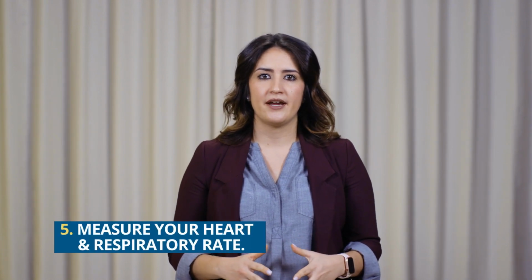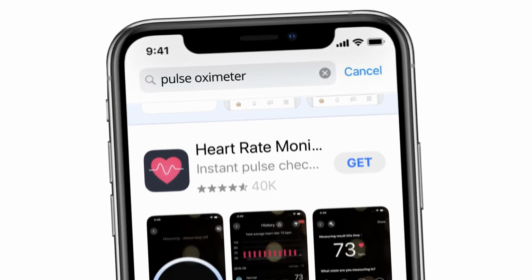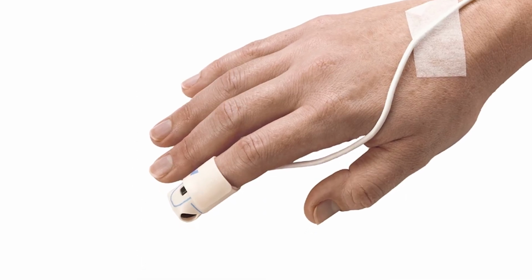For step 5, measure your heart rate and respiratory rate. Measure your heart rate and respiratory rate now while you are healthy so that you know what is abnormal if you were to become sick. A pulse oximeter can be used to give you a heart rate. Either a battery-operated pulse oximeter purchased at a local pharmacy or an app downloaded to your phone will give you a reliable reading. Always be sure that your hands are warm when using an oximeter.